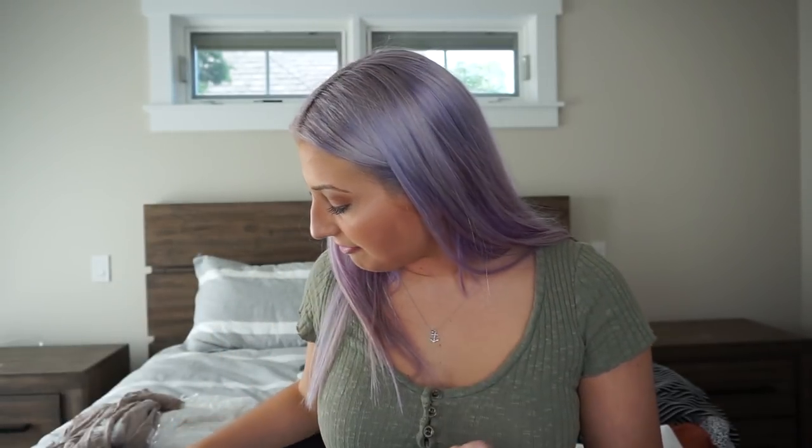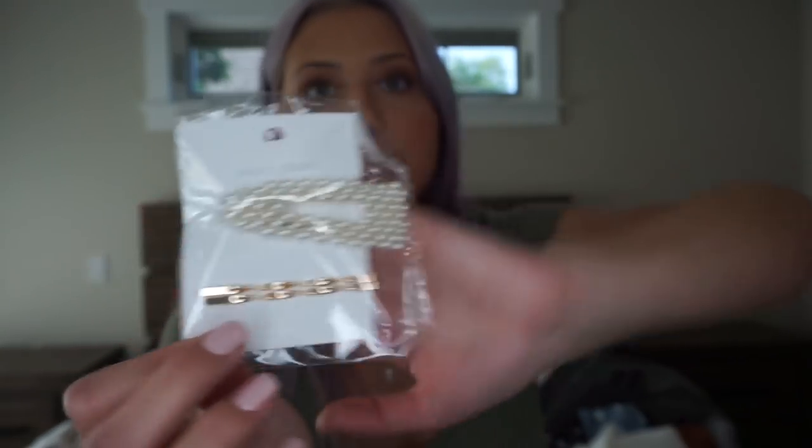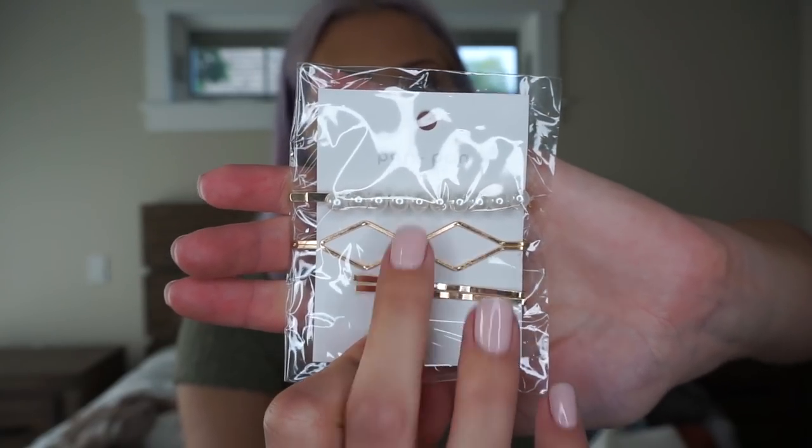Now I'm getting into accessories such as sunglasses and bracelets and earrings and all that good stuff. This hair clip I think is adorable. It's like a little pearled hair clip. And then it also does have this gold one down here. I've been trying to get into hair clips lately because I just think they're really, really cute. And if you style them right, they can look super good with an outfit. So there's this hair clip I got. And then I also got something similar, but a more small pearl one. And then there are these intricate, cool designs here. So I think those are really, really pretty.